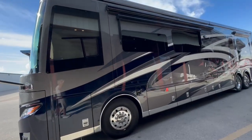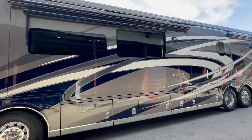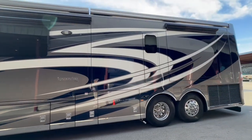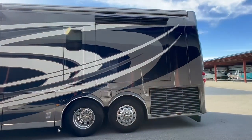We're snowbirds, so we've only used the coach to travel up and down the East Coast from Florida to New York to Cape Cod. We'll start our tour by taking a look at the condition of the exterior components, then we'll do a detailed tour of the interior.